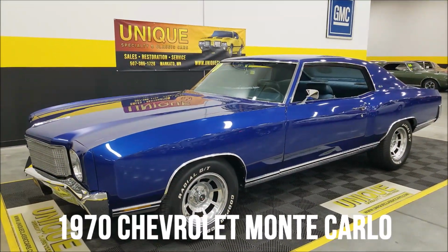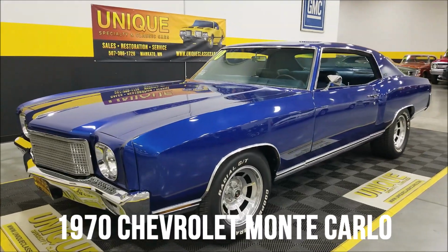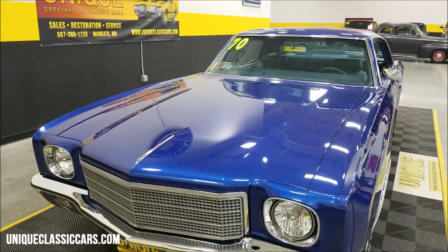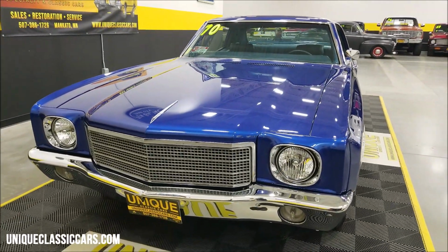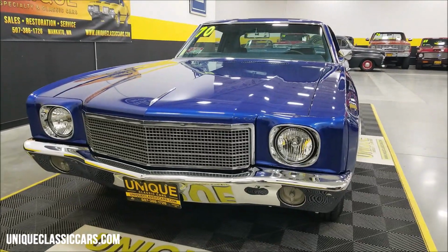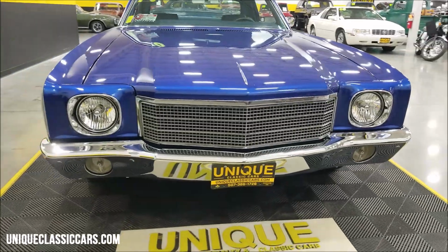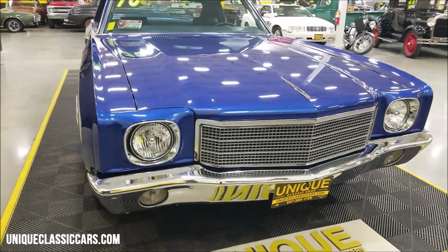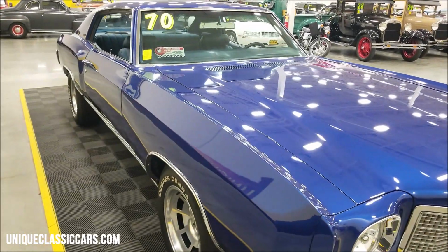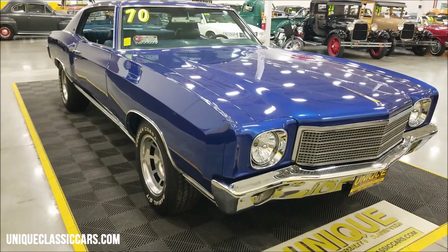Look at our 1970 Chevrolet Monte Carlo. Now underneath the hood of this one, ZZ4 350 small block V8. That is paired up with a Turbo 350 automatic transmission with a 2400 stall in it. This car actually has, as far as the paint, the rebuild, the transmission, engine installation, everything, less than 4,000 miles on it since it was finished. Paint was done in 2012.